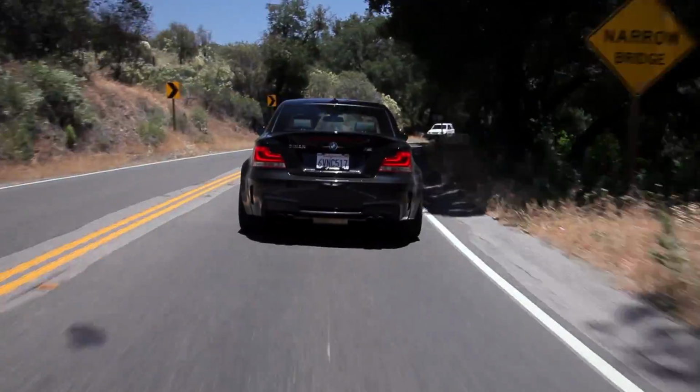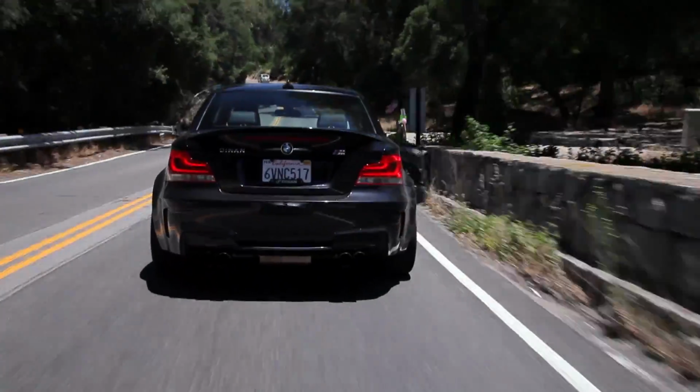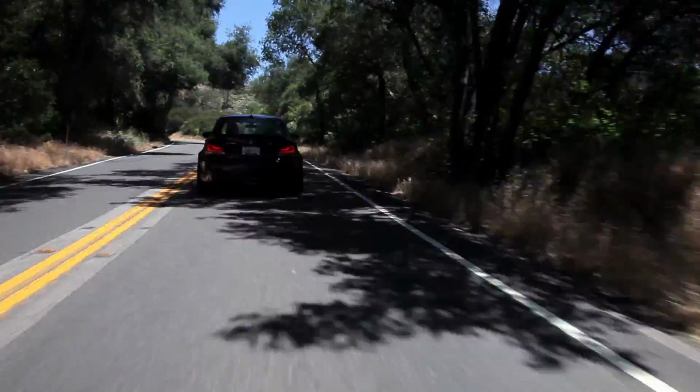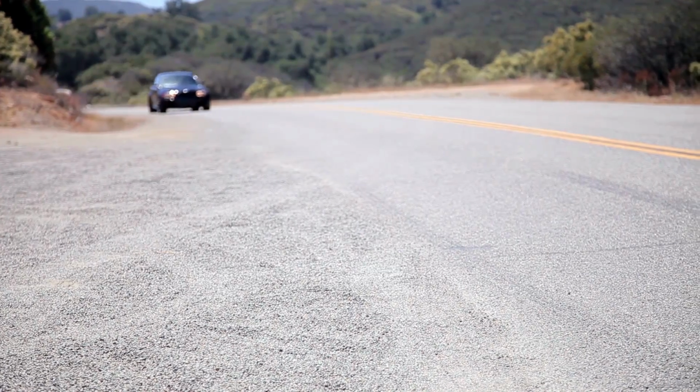We're also dealing with an upgraded suspension system, forged wheels, Brembo brakes, and Michelin Pilot Sport Cup tires. We're dealing with a car that, for the money, might just be the best driver's car on the planet.